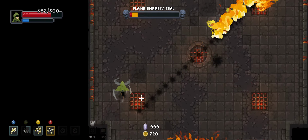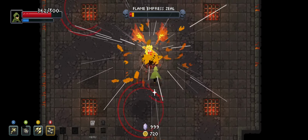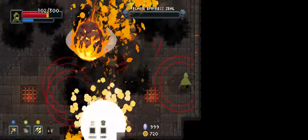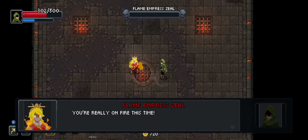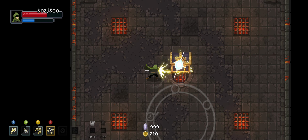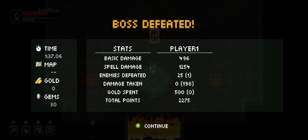See? Fast as lightning. Her kicks literally are fast as lightning, and infused with the power of flame. God, 198 damage? Hey, look at that! I can't take that either.